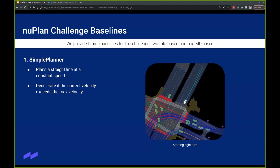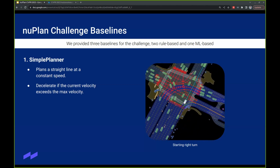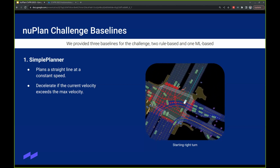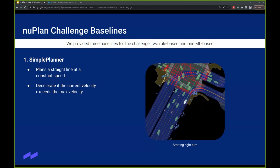Quickly here, you'll notice that the scenario here is tagged as starting right turn. And the planner is supposed to turn right into the pickup drop-off area. But because it's simple planner, it completely ignores that and goes straight through the intersection, thus failing this scenario.